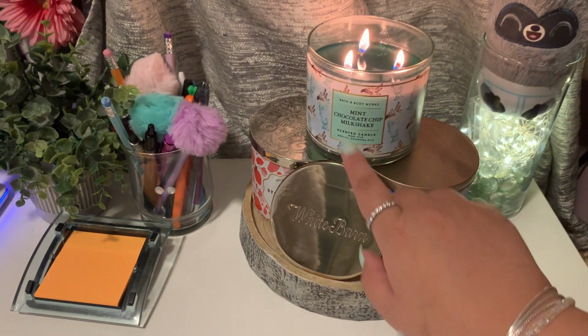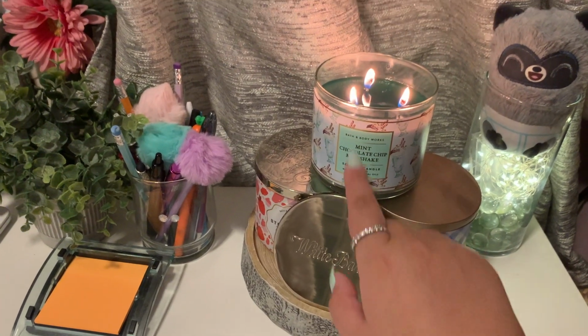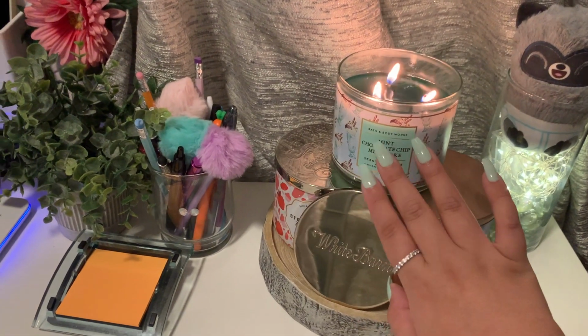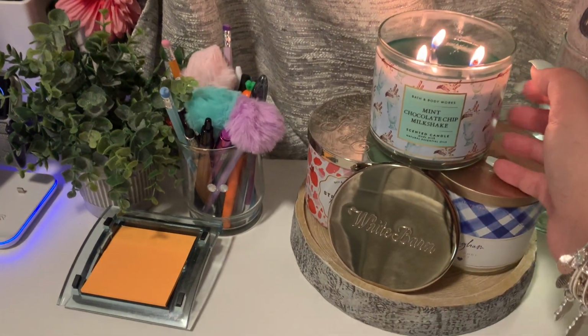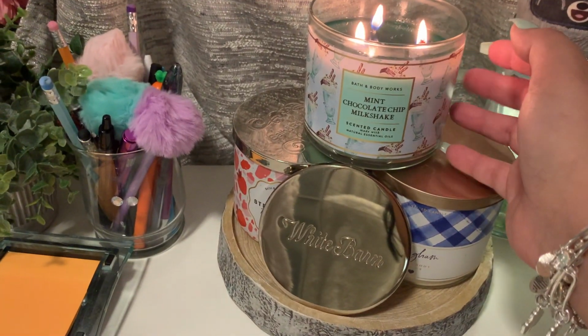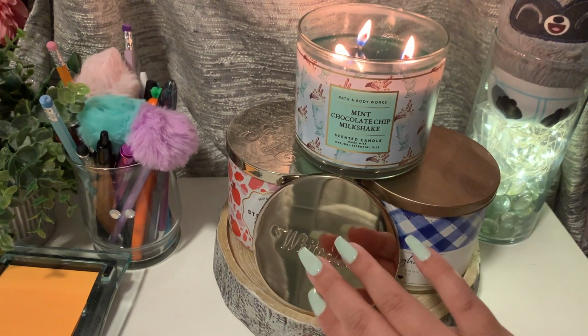And at the moment, I am loving this candle. It is mint chocolate chip milkshake from Bath & Body Works.